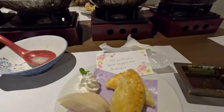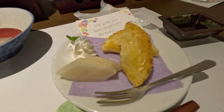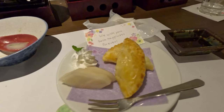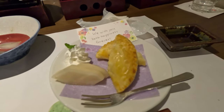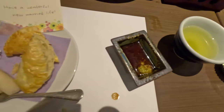Itadakimasu. So our dessert came, and this is so cute. They wrote a little handwritten note for us. Have a wonderful new married life, because this is like our second honeymoon. Oh wow, so apparently Steven's note is different, and it says, we wish you both happiness forever. We have some persimmons and apple pie, and also some green tea.